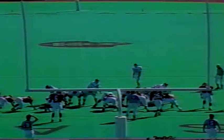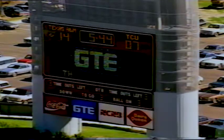Here is Jeff Wilkinson. He has 34 point afters for the season. The kick is up, and that one's through the uprights, and it's on the board. That makes it 14-7. The Aggies have the lead over TCU. And we have 5:44 to go in the first quarter of play.